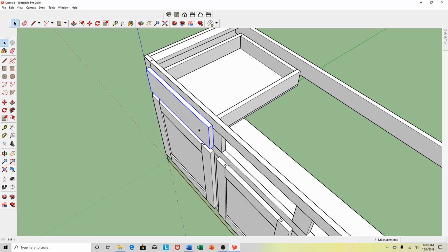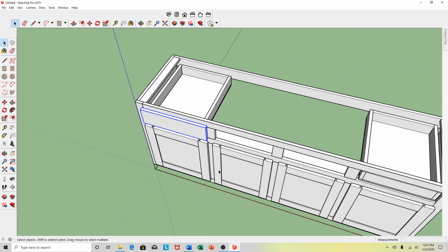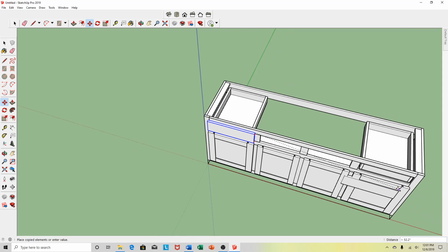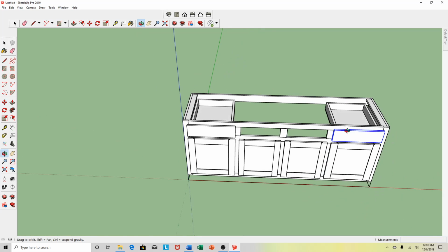G, enter. That's it, done. Copy this one is the other side. How you do it? I'm sure you already know it. Landed up here. I'm just gonna go in to 0.5 overhang, and that's it, is done.